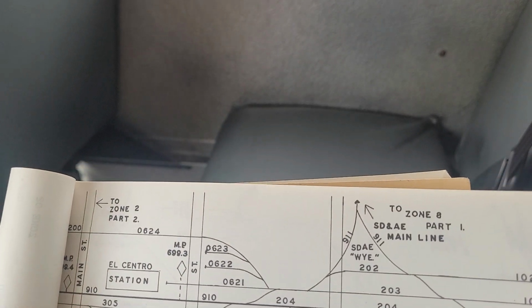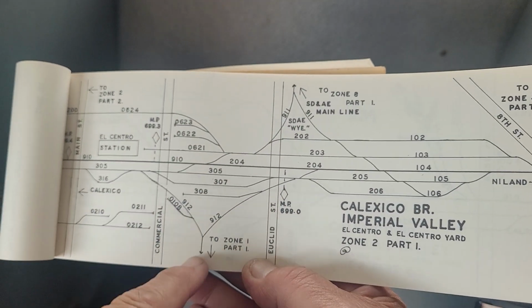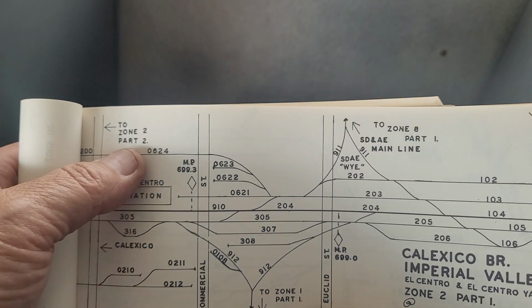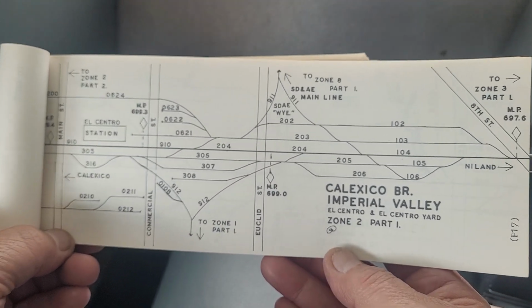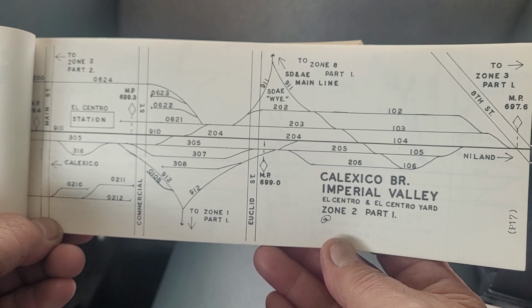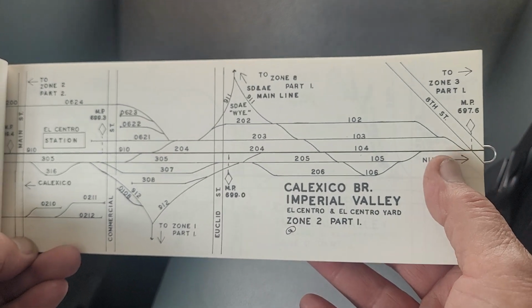Like I said, Southern Pacific doesn't know which way is north. So, Zone 2. Remember Zone 1 had a Y? This is the Y here. Going that way is Zone 1. And then that's where the Y went to Holtville and Sandia. Here you have the old El Centro station. The top Y is for the San Diego and Arizona Eastern, and that went in that direction. So, on this page, top of the page is west, bottom of the page is east. That puts the right north and the left south, because there's Niland that goes up to Yuma.